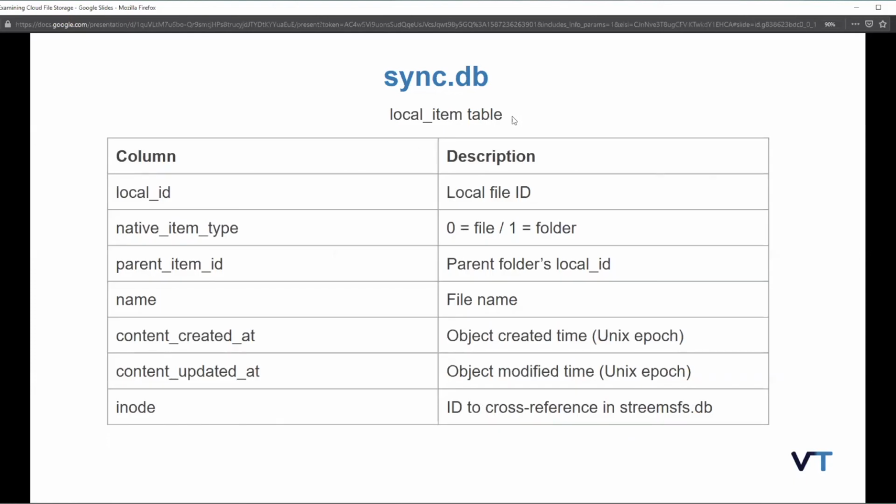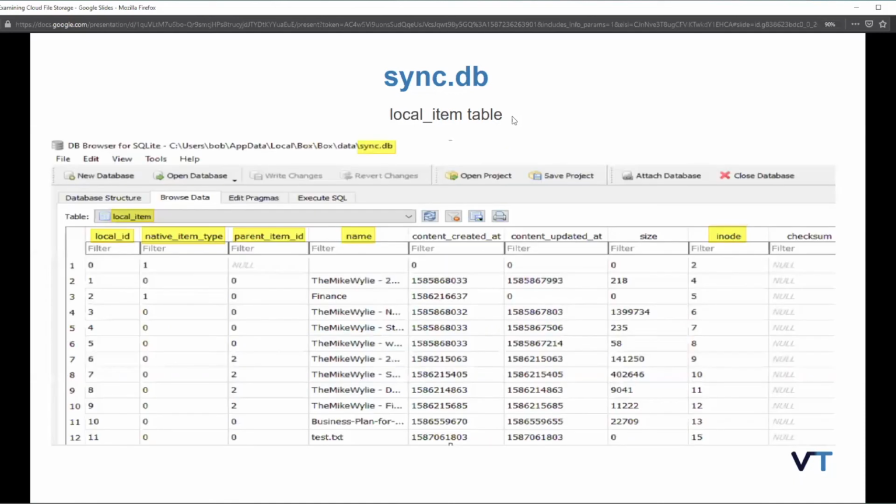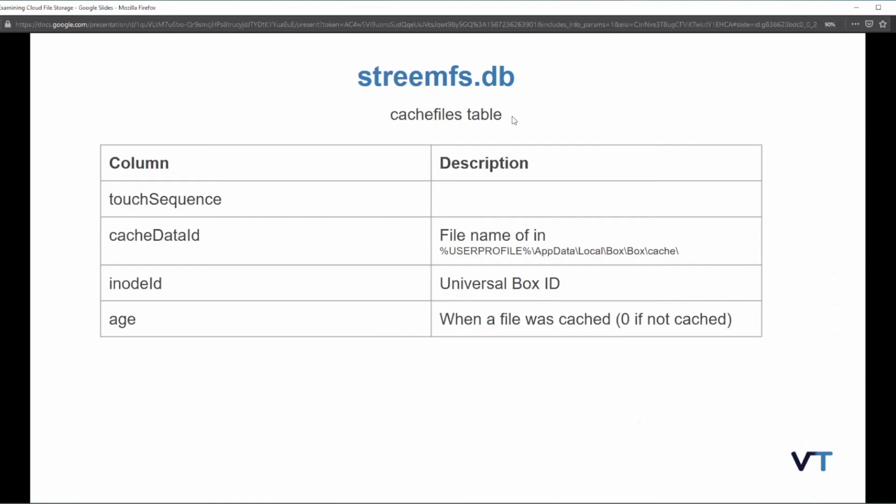And then within the SyncDB, you have the local items. These are things that are stored locally, not just in the cloud, if they're not meant to sync or they are not syncing. You'll see these items in this table. Okay, here's an example of it. And then again, we have that inode. That inode ID will help you trace things down in other tables or other databases. That seems to be a globally unique identifier within Box.